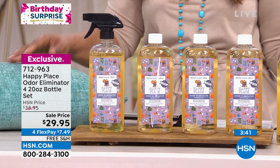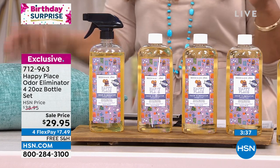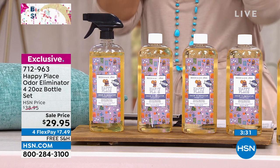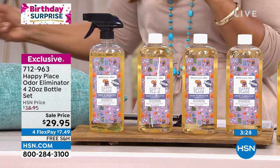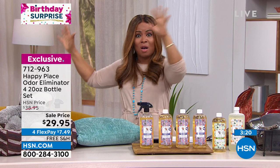It's almost back to school time, Allison. So if your kids are in sports, the lacrosse, the basketball, the football, the soccer, right? And just going to phys ed. You know those stinky odors that are there. Go and spray these. Just take this and spray this throughout your closets, in your shoes, throughout your closets.